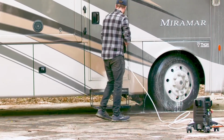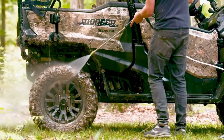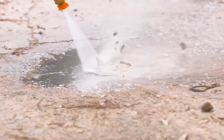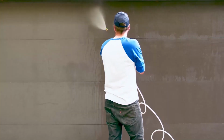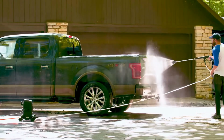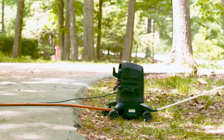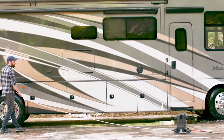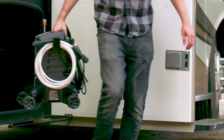Pros include its high power, which delivers up to 2,500 psi and 1.76 GPM for effective cleaning. The anti-tipping technology ensures stability and safety during use, and the onboard soap tank is convenient for quick soap application. The pro-style steel wand is durable and comfortable to use, and the 5-nozzle set provides versatility for different cleaning tasks. The 360 degrees quick lock wheels make it easy to move and position.